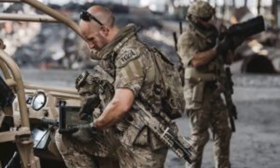DroneSentry-C2 Tactical, a field-ready command and control system for enhanced counter-drone situational awareness. DroneShield, a leading company in drone technology, has announced the launch of its new product, DroneSentry-C2 Tactical, DroneSentry-C2T. This new offering is a rugged, tablet-based command and control system designed to provide real-time counter-drone situational awareness.